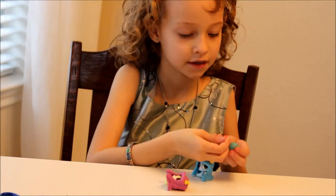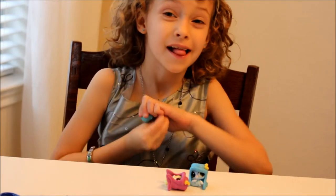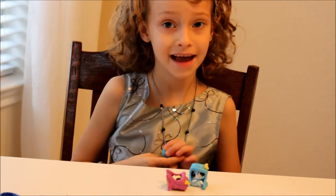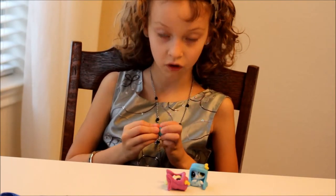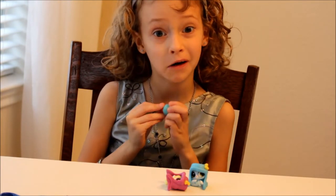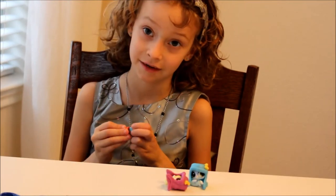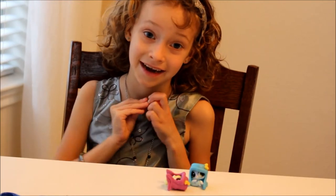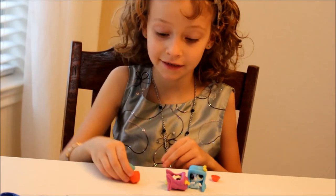Cute, cute, cute. My favorite blind bags are Hello Kitty, the cat ones. Well, blind bags? That's actually a blind box. But it's in a blind bag, I think. I don't remember. These are great for kids.